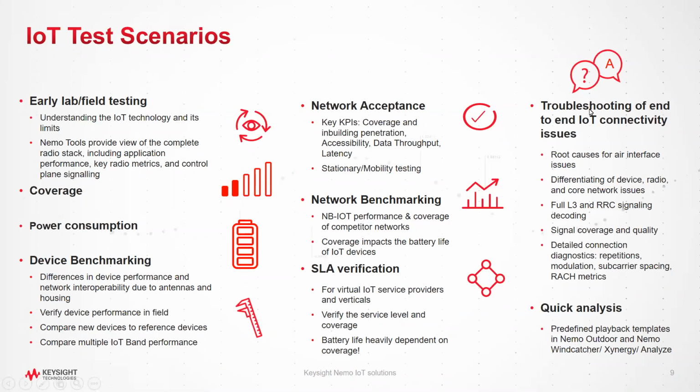And finally, the most important thing, from what we see today, is the actual troubleshooting of these IoT networks that are deployed on the field, mainly because on the air interface, there are issues that you would start seeing, especially with lower coverage areas. You would start seeing a higher number of repetitions, and as you start seeing a higher number of repetitions, you start seeing coverage enhancement levels go up as well. So all of that testing is very important on the field. And with that, it is very important to also see your layer 3 and your RRC signaling so that you can track all your RRC connection attempts and your failures. Very important to understand all of that on the field.